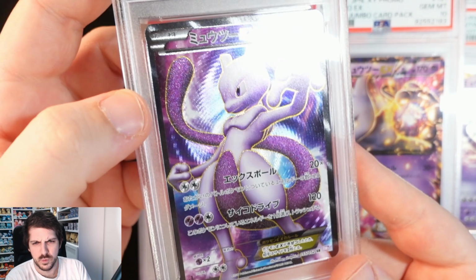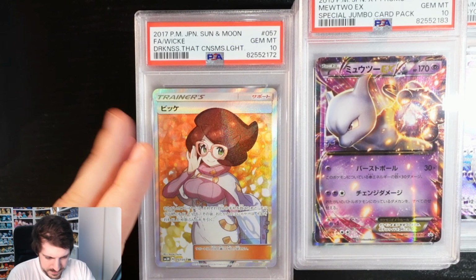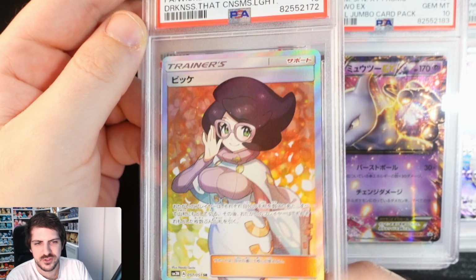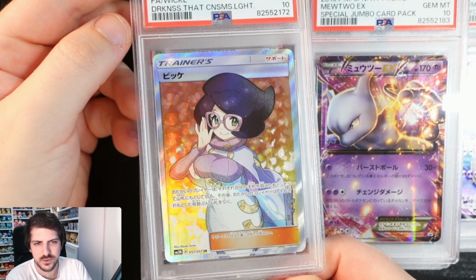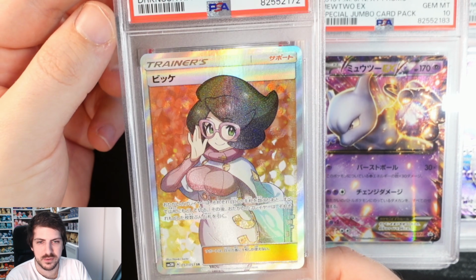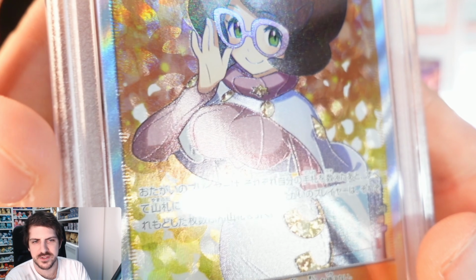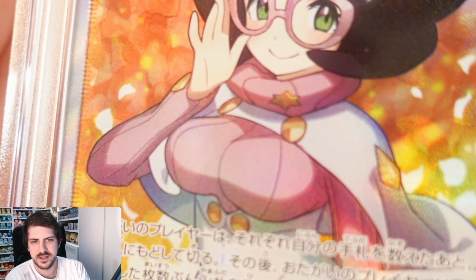Wow. Wow. Wow. What is this? Wiki. Darkness that consumes light. That's also really good. I'm pretty happy. Wow. The rest of these cards, I kind of forgot what they were in there. I kind of just focused so much on the first 9 cards there.